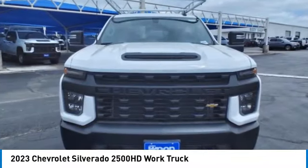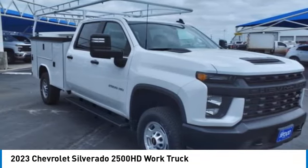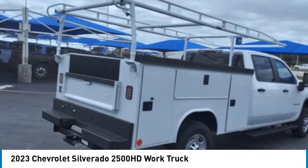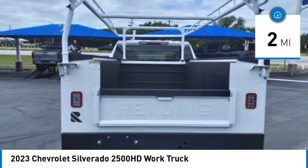Come test drive the 2023 Silverado 2500 HD. This pickup truck pulls unlike any other. This vehicle has less than 100 miles. Here are some of this vehicle's great options.